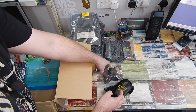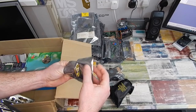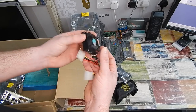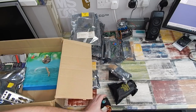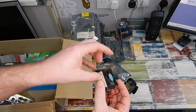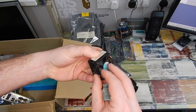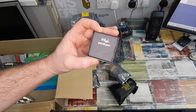Processors. And the first one here is an Intel Pentium MMX 166 megahertz. Then we've got this chip here that has a cooler attached to it, and the label has just fallen off. And that label has written on it, Pentium 75. So presumably an Intel Pentium 75. Can we get this cooler off? There we are. One Intel Pentium, 75 megahertz.